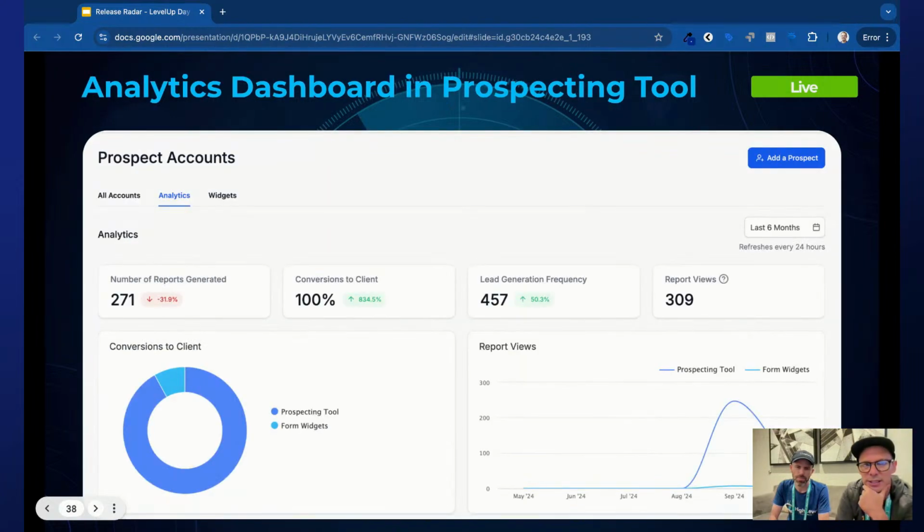Love it. Analytics dashboard in the prospecting tool, which is very cool. You're going to see data about the prospecting that you're doing.